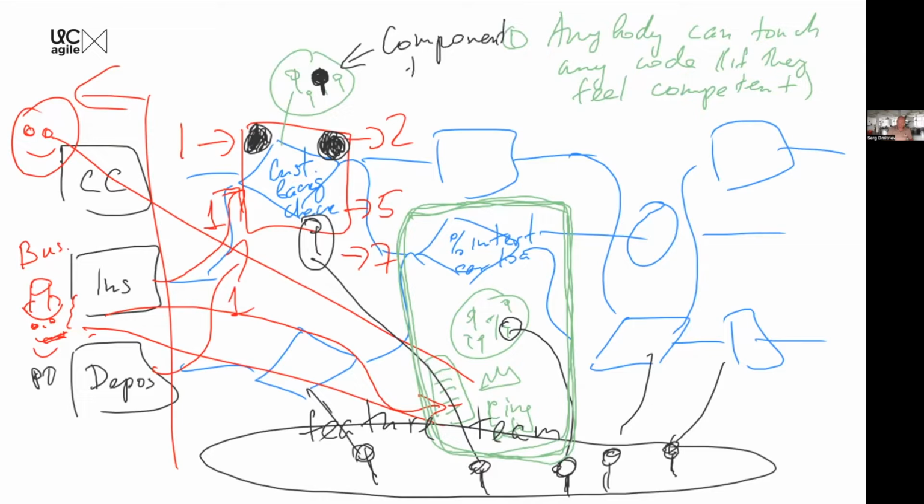So we have a component team at the top, which works only with the customer background check module. They're the customer background check component, if you want. And then you have a feature team which works on insurance, in the bank, or a credit card team, or an insurance team, or a deposits team.